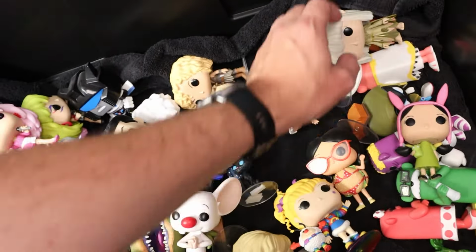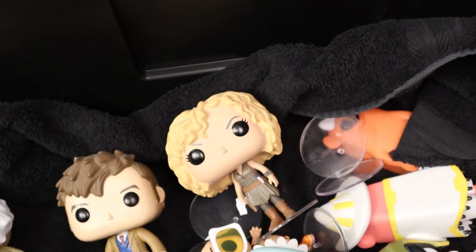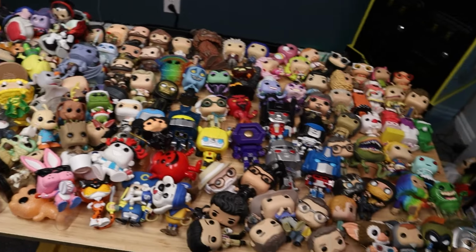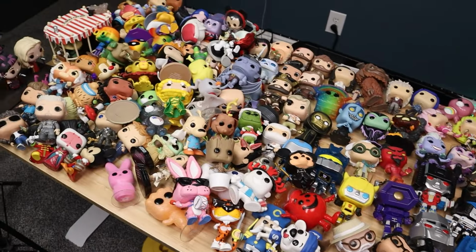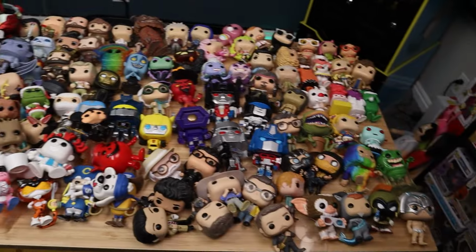I think these are from the new movie. And then I know that is from Doctor Who back there. I don't know what that one is from either, but I mean, a good amount of solid stuff on the bottom too. Well, everything is out on the desk. My mind is absolutely blown. I couldn't even fit it all, guys. Like, this is so many Pops.